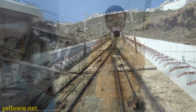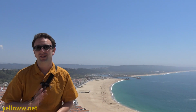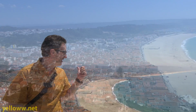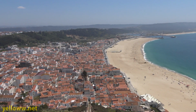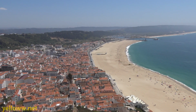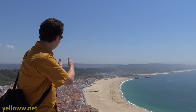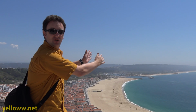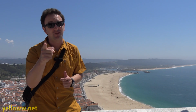Something else to be aware of is they have toilets at both stations at the top and the bottom. The funicular ride is worth it, if nothing else, to admire this amazing view. And it is truly amazing. From up here, the streets are so narrow down in that town that all you can see are the tops of red roofs, a street, and a beach. That's the town. I think there's some restaurants in there too. One that has really good seafood, don't forget.